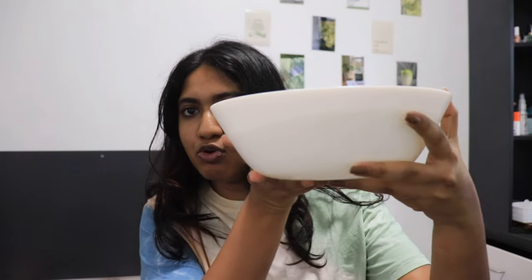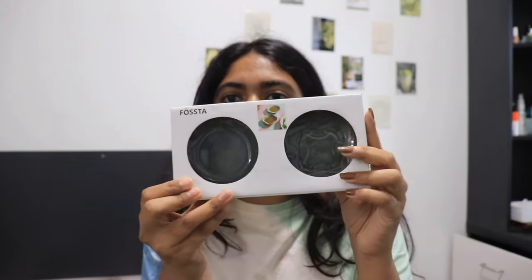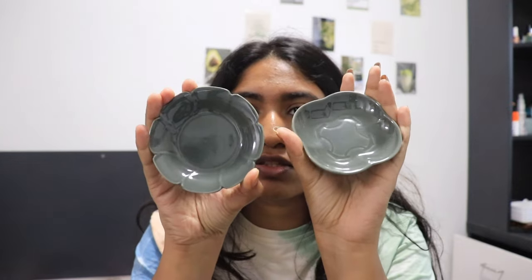This huge bowl over here, tiny plate, because I don't really have a plate. The only plate I have is a stainless steel plate. So basically I got this for putting in soy sauce, because I eat a lot of dumplings. I just love soy sauce, so I got this Q2 design. It's so pretty. Then we're coming to some cute mugs.